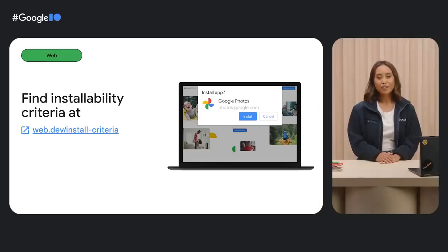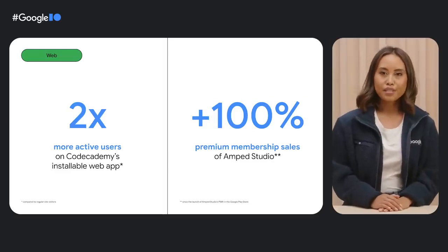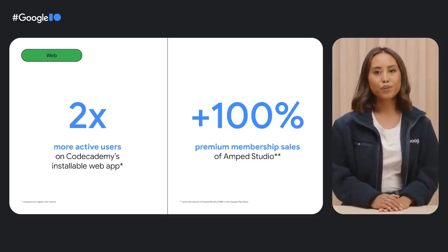So what does it take to make a web app installable? Well, it's pretty easy. Your app must be served over HTTPS and have a web app manifest that includes simple criteria like name, icon, and start URL. You can find more details at web.dev/install-criteria. Making your web app installable is a clear step to take if you want to improve your ChromeOS user experience.